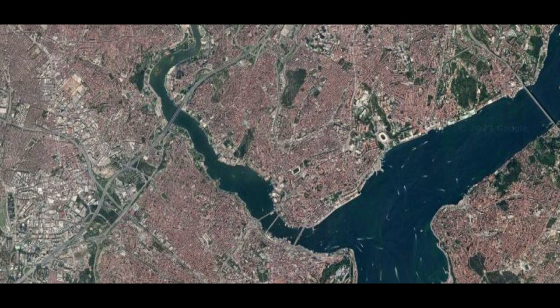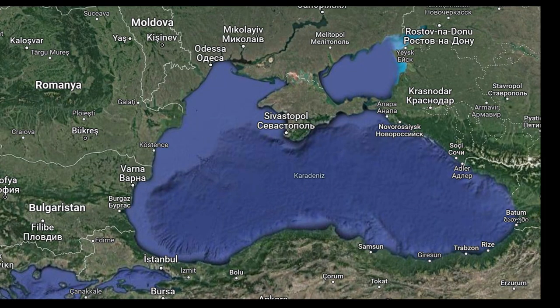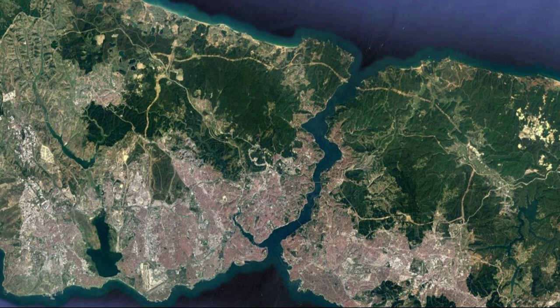The Bosphorus, or Bosporus with its historical name, is a strait and international waterway that separates the Asian and European continents and connects the Marmara Sea and the Black Sea. Divides into two. The residential area that spans both sides of the Bosphorus is called the Bosphorus.